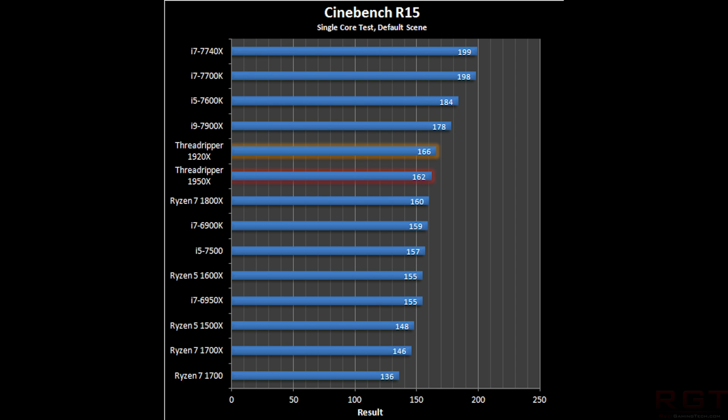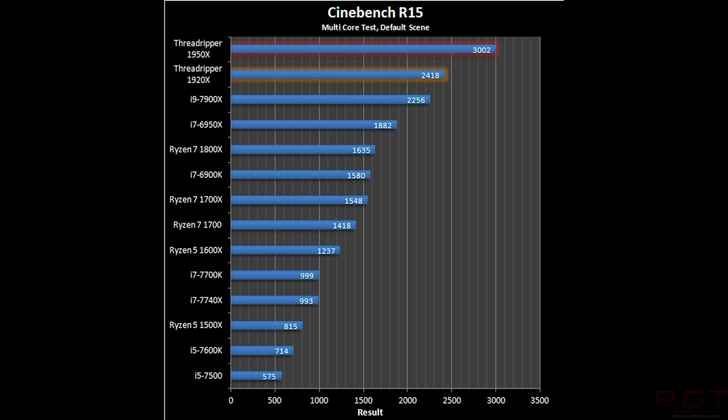So we're going to get into a couple of Cinebench results. Obviously, these will vary slightly. But, for example, their i9-7900X results are slightly below mine, as are the results for, I think, the 1600X might be slightly below mine, but that doesn't really matter, it's within the margin of error. So their 1950X scores just a smidgen over 3,000 points, whereas the 1920X scores 2,418 points.